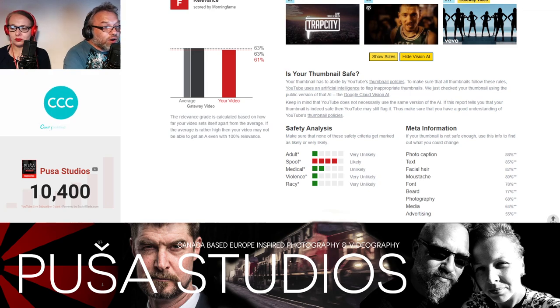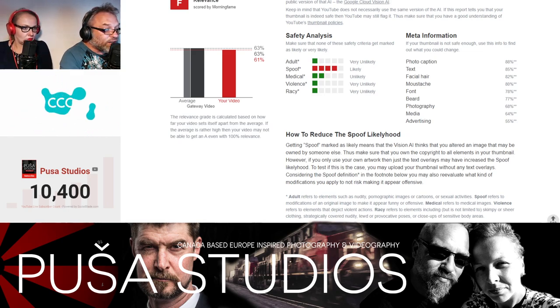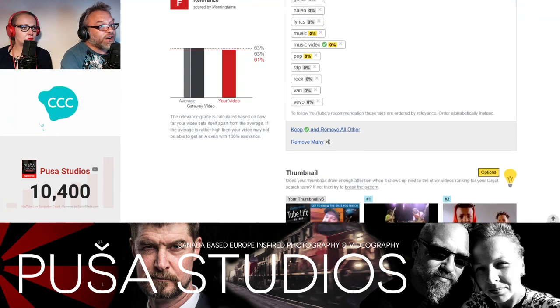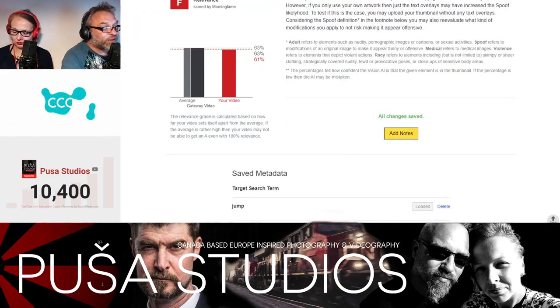So that said, we look over here and it says meta information, photo caption 80%, text 85%. If you look down here, the two dots, the percentage tells how confident the Vision AI is that the given element is in the thumbnail. So for instance, photo caption is 88% sure, text 85%. It's all ranking very high, so it's sure there's a beard in there. Photography, media, advertising, because of the name. Oh, sorry. It's even reading Pusa Studios and that. It's our text below where we said about us being a cinematography, etc.